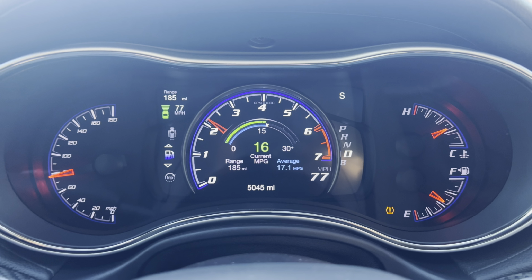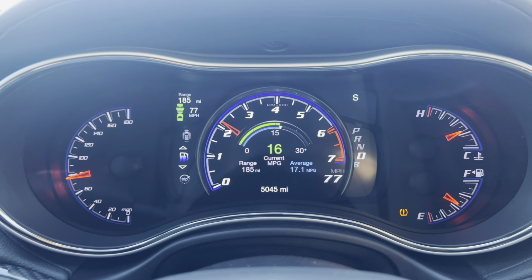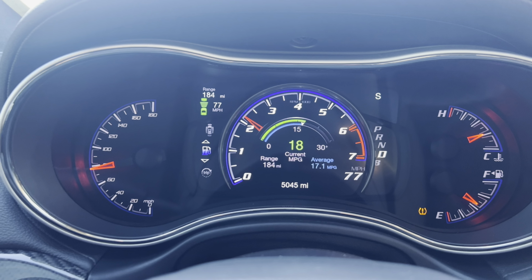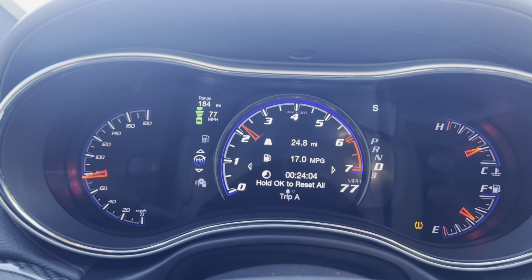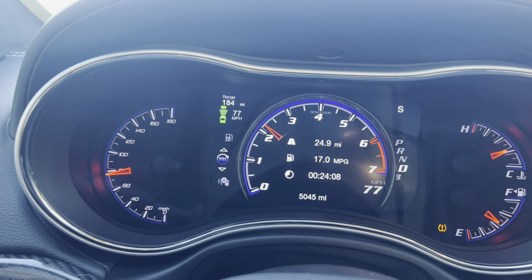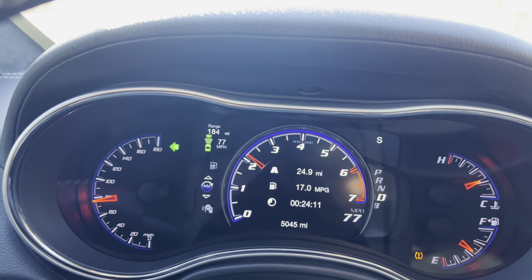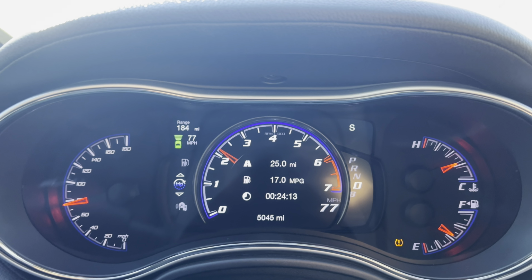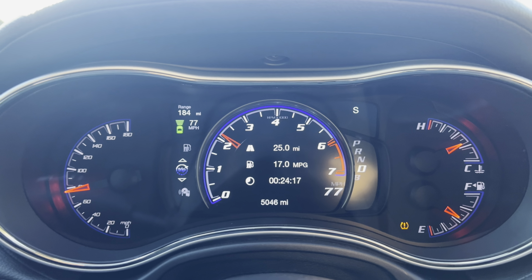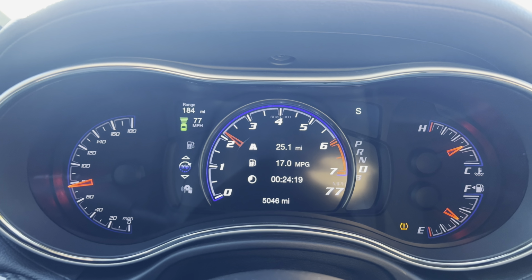This is really surprising to me because we've averaged over 17 miles per gallon right now on our trip, and we have put on 24.8 miles, so we've got about another 15-ish, 20 miles to go till we get to the boat place where I need to pick up my boat. And yeah, 17 miles a gallon. I hit that a lot quicker than I thought I would.